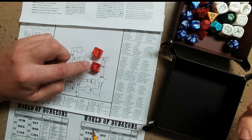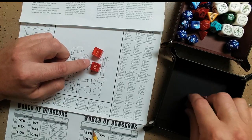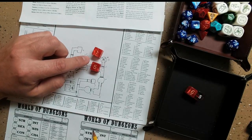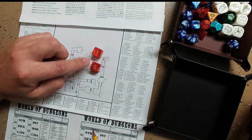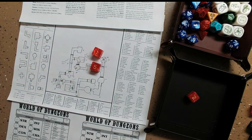That's a miss. The other one will attack. Ooh, and that's a full hit. They're going to attack one of the guides. So that is a full hit. Rolling for damage. 2. He'll attack guide 2. Guide 2 is now down to 3.